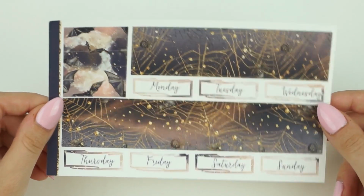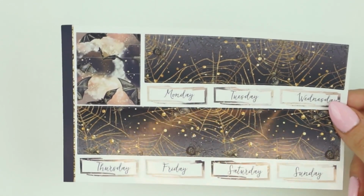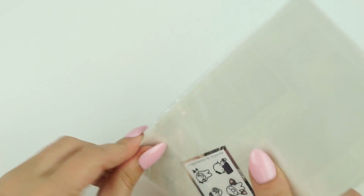It is the font that I used for the weekend banner and the little Ultimate Kit logo here. And it's just something I think kind of completes the kit. Because like I said, I don't use the other font for anything else. So let me know what you guys think about that in the comments down below.